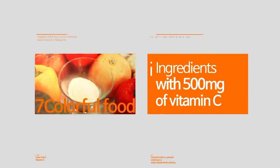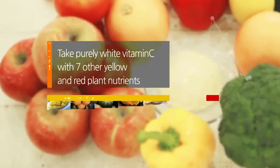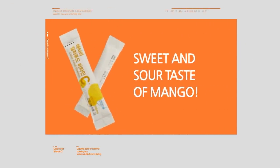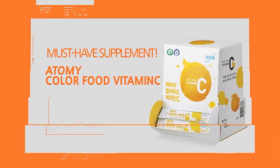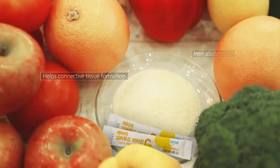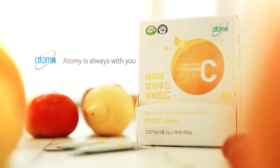7 colorful ingredients with 500 milligrams of vitamin C. Atomy Color Food Vitamin C is for your healthier life. Vitamin C for your energy. Take purely white vitamin C with 7 other yellow and red plant nutrients. Sweet and sour taste of mango, from kids to adults. Simple intake of vitamin C, Atomy Color Food Vitamin C. Recommended essential nutrient, vitamin C. Atomy Color Food Vitamin C. A daily necessity that supports good health and growth. Once a day, essential for your health, Atomy Color Food Vitamin C. Atomy is always with you.